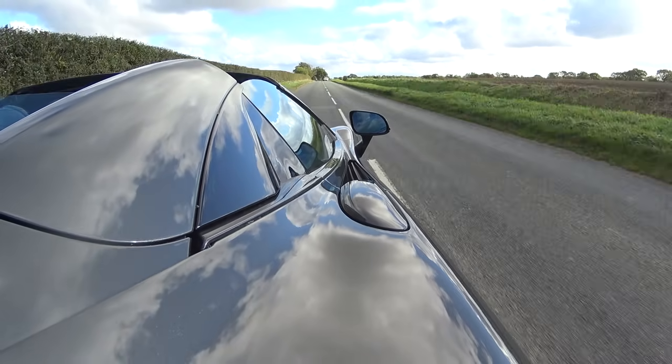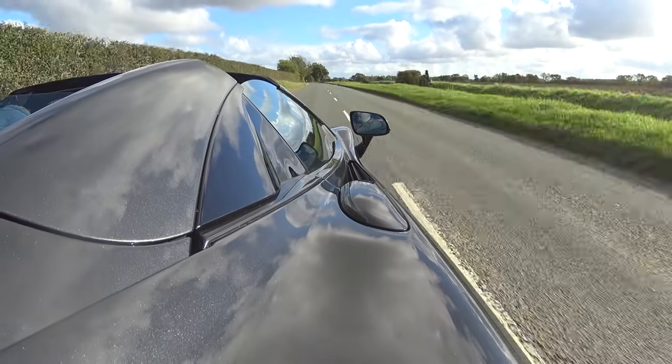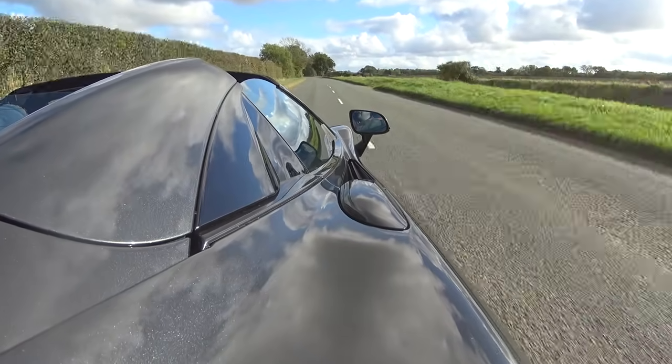Unlike many cars that I drive and review, this is not the first time that I've driven either one of these, or in fact, this exact car, which has made my life simultaneously easier and more difficult, because I've had some time to work out things that I don't like about the car, as well as time to think about things that I really do, and there's still a few things that I'm genuinely on the fence about, which hopefully by the end of this video I'll have drawn a conclusion about.